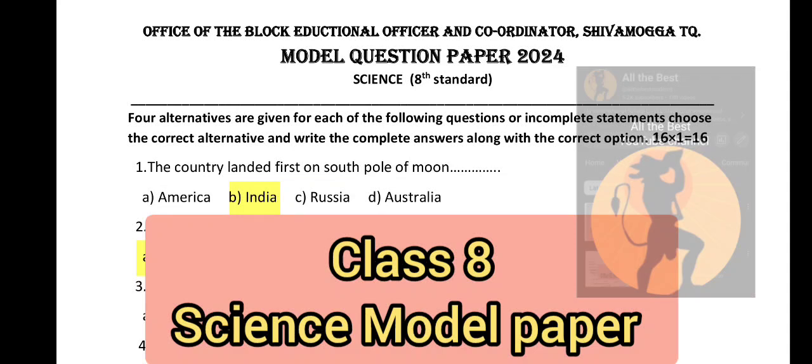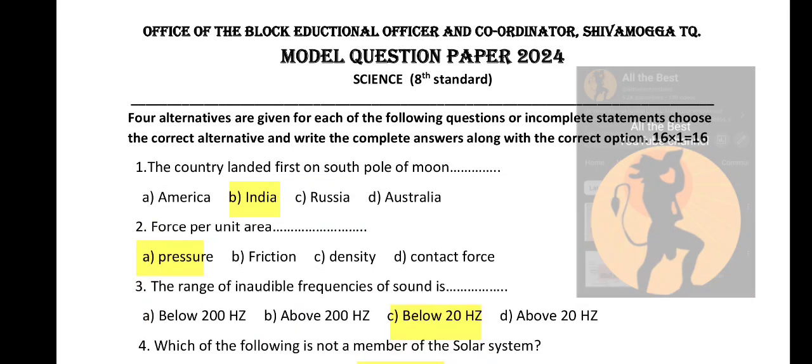Model question paper 2024, Science, 8th standard, Shimoga paper. The country that landed first on the south pole of the moon. The options are America, India, Russia and Australia. The right answer is India.